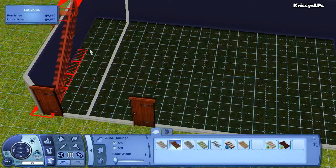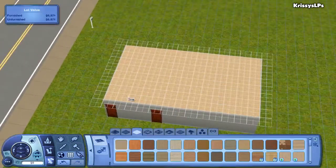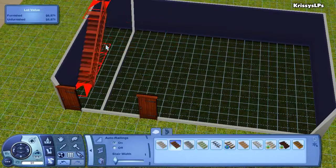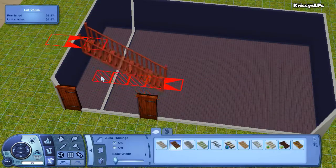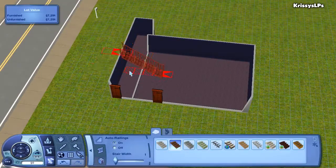This is my very first speed build, by the way. I am very proud of it. I could have done better, but I'll learn next time. You'll see pretty soon what I mean. Right now, I'm just building it. Obviously, you know that if you watch these kind of videos.